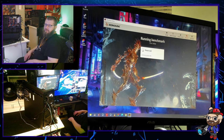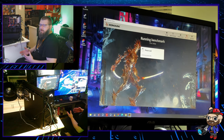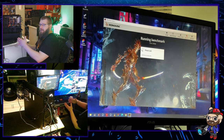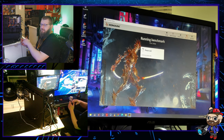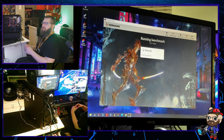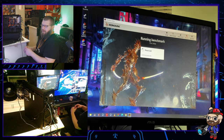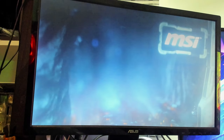Cross our fingers, everything's running good. It'll give us a rundown as well at the end. First, we have to go through the demo, and then we've got test one, test two, the CPU test, the combined test, and we're done. So it's a beautiful thing. I'm going to somewhat fast forward through it, and everyone can enjoy the Fire Strike demo now that it's loaded. Let's go.